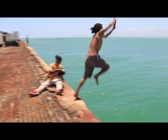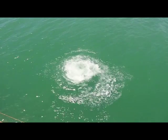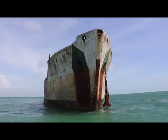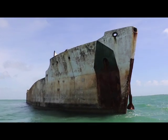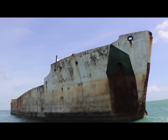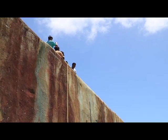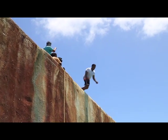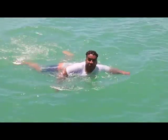I decided taking the ladder down would be a disservice to the enormity of this concrete ship and its lengthy service to the nation. So, to pay homage, days before it becomes a world-class dive site, this brave seafarer would walk the plank or jump the ship. Reporting for News 5, I am Paul Lopez.